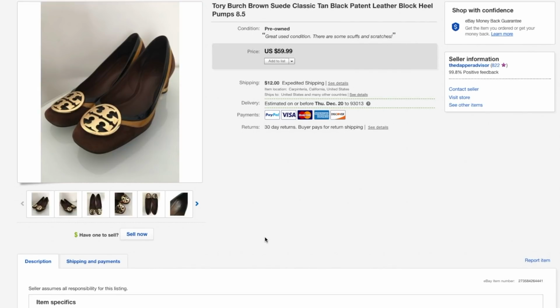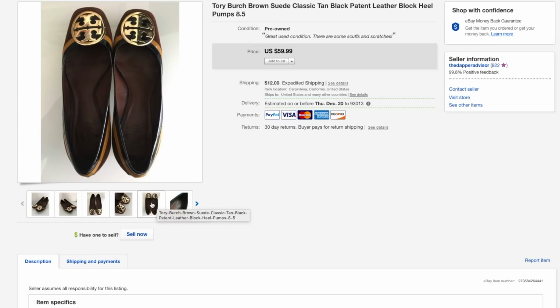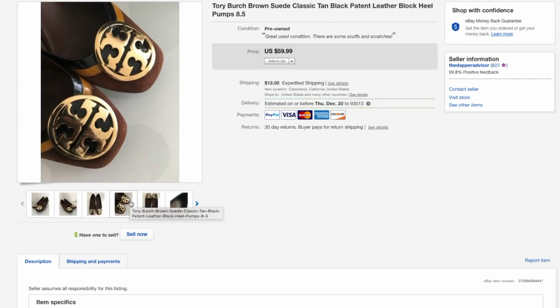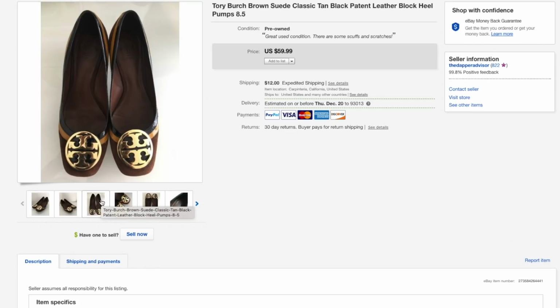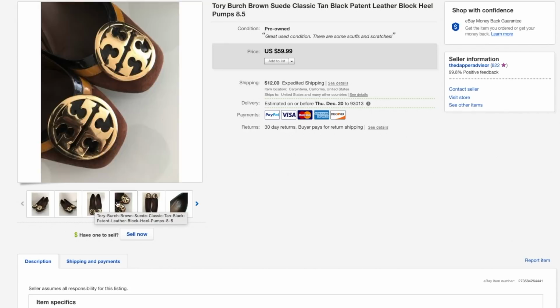Next are these kind of old school, in my opinion, but they're Tory Burch. So whoever picked these up, it probably was maybe somebody that was young and into vintage, or it was an older woman. But I thought they were dope. I like the patent leather and the suede combo on there. And I picked these up for about 6 bucks.